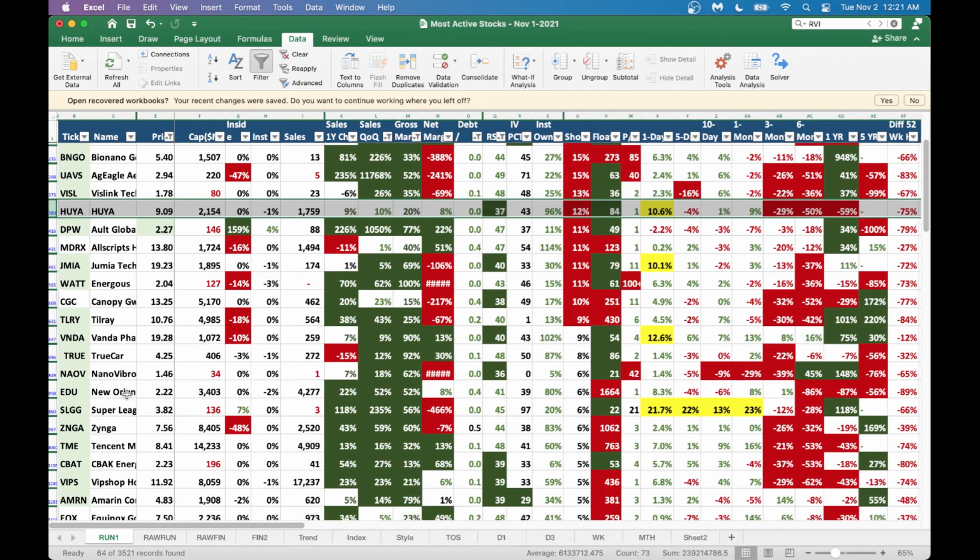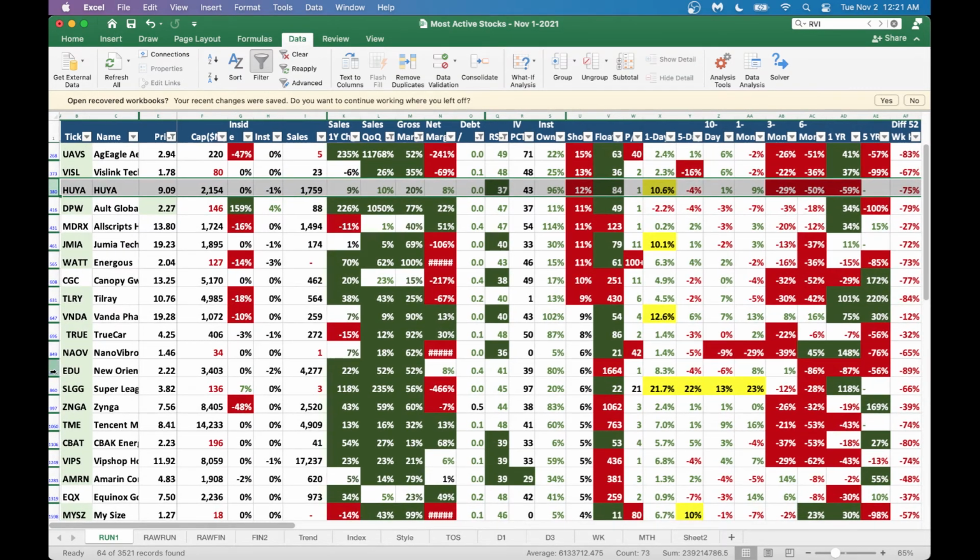And as you scan through, we got a few more names here. With the EDU, it's also a good one here. Chinese education places are trying to make a comeback here. That's a good one here. SLGG, it's also a good one here. SLGG, as you can see, it's gone up so much in the last couple days. It's good to wait for a little pullback here.